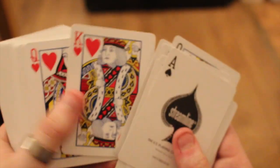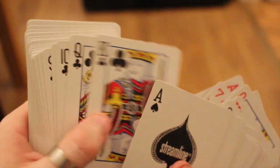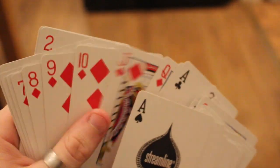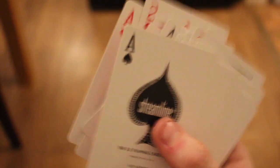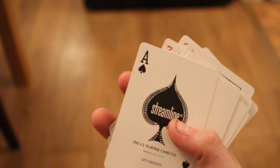You can see you get to the hearts as well, they're exactly the same with the standard chunky pips. And then it's also the same with the clubs and also with the diamonds. It's not like it's a fully custom deck, it's just a standard deck, but really nice. I definitely say it's an awesome deck.